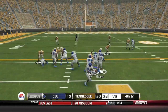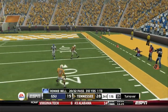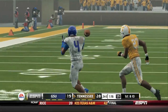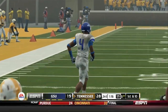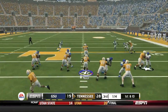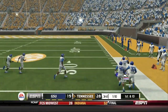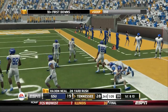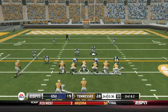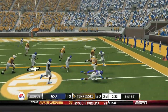4th and 1, and they're going to go for it. Play action, and he throws, and it's dropped again by Kelton Hill. Are you serious? Bell's over 300 yards passing. He put that one right in the lap of Kelton Hill, who again has been his go-to guy all day. And now Neal on the outside past the 40, and he's tackled out of bounds at the 30-yard line. And that's a 28-yard gain for Rajoyne Neal as we continue to try to milk some of the clock, but continue to also move the football.